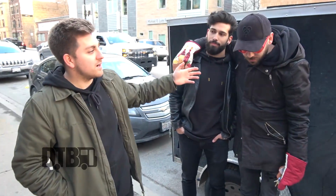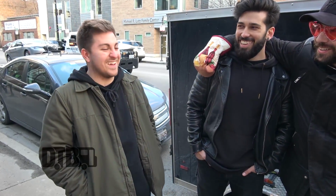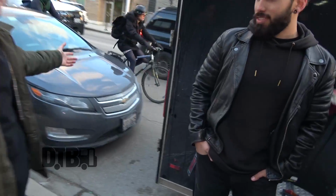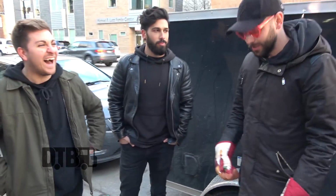So here we've got our trusty trailer, which holds all of our gear. We try to keep it locked at all times so crime doesn't just take everything that we own. She's been pretty trusty. We can't really go into it right now. There's a car behind us here. This is our wheel lock. It's anti-theft, so that avoids some crime. People can't steal our trailer.